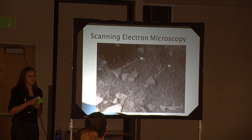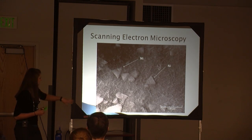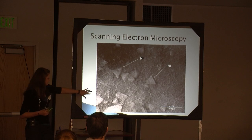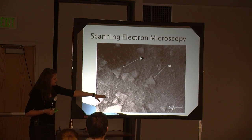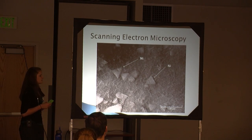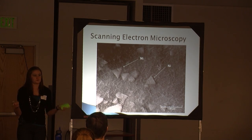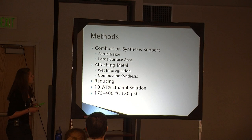This is a scanning electron micrograph of our support. These triangular pieces are our nickel, and all the gray is the support. As you can see from the scale right there, it is less than 1 micrometer, which is 1/100th of a single hair on your head. So it's really, really small. So that's good. We want it to be small.